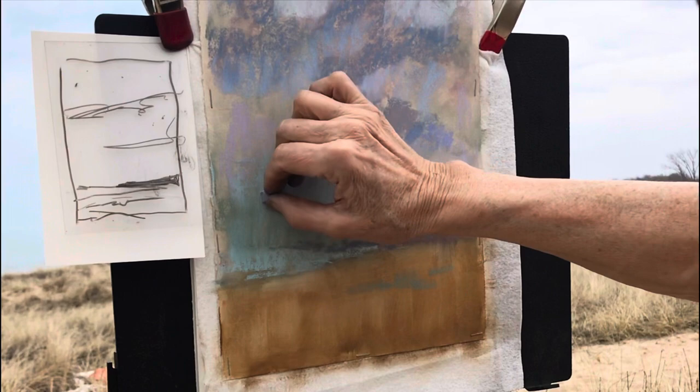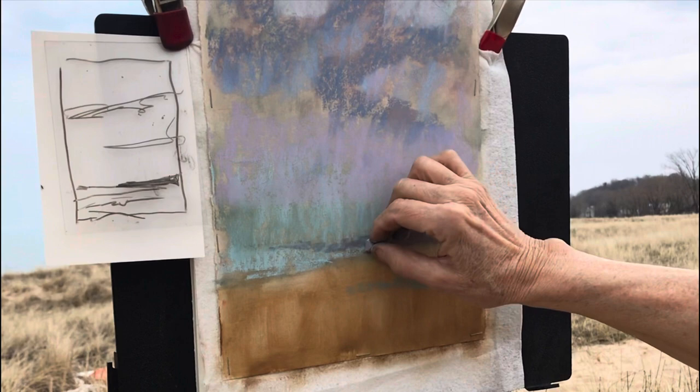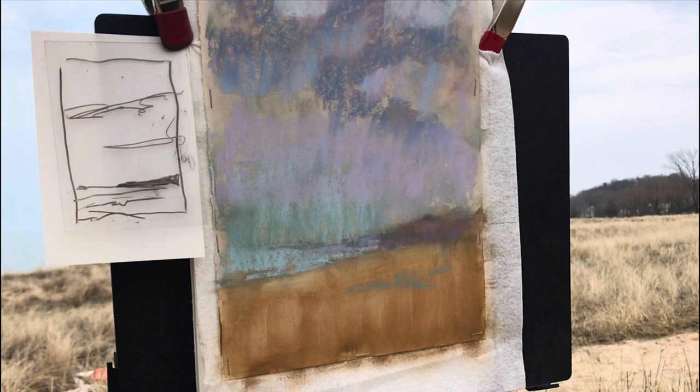So I feel like I've put in a variety of colors for the sky, mostly cools, blues, and some lavender is looking nice. As I keep looking at the sky, I see warmth in the clouds, and it's just fun to layer all these colors together.